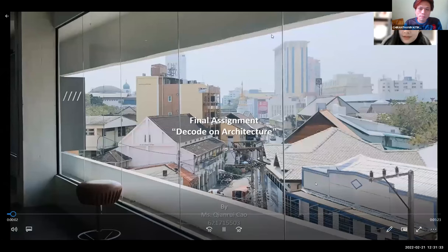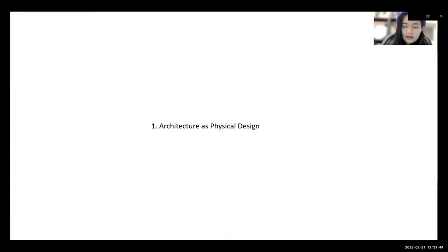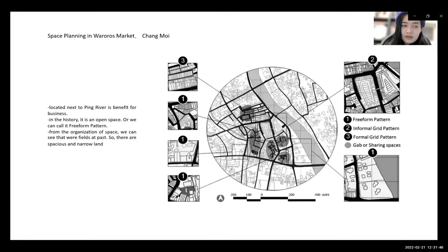Hi, my name is Cherry. I'm going to start my final assignment, Decode on Architecture. The first topic is architecture as physical design. The place that I chose is Warorot Market in the Chiang Mai area.